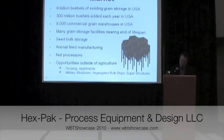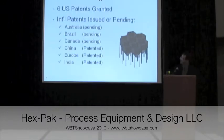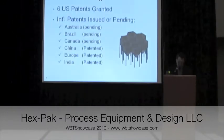In addition, the patented modular load-bearing structural column has other potential opportunities outside of agriculture, such as quick-to-assemble superstructures for military use. The Hex-Pak and its components have been patented or remain patent pending in most of the major grain-producing countries.